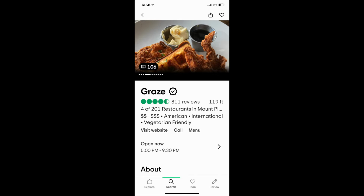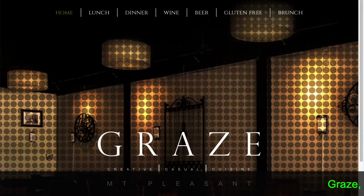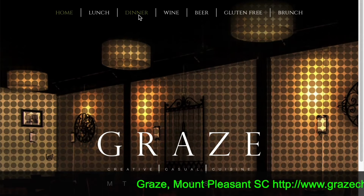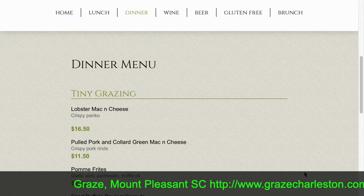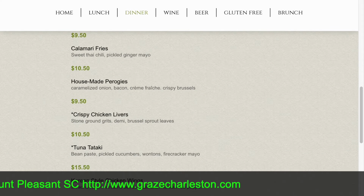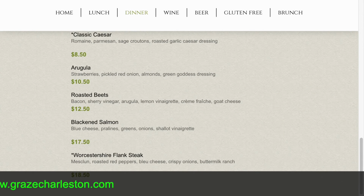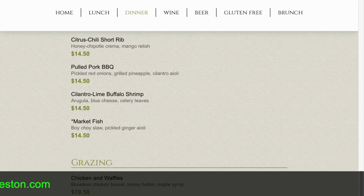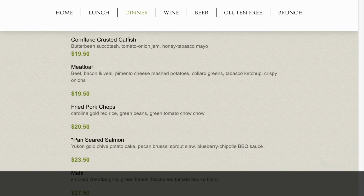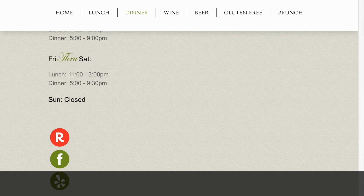Graze, or maybe it's Graze, I don't know. It was great. It was in Mount Pleasant, and it was in a strip plaza, if you will, but awesome place to eat. Oh, the food. Look at that lobster and mac and cheese. They've just got these kind of different but wonderful selections. We really enjoyed it. Absolutely.